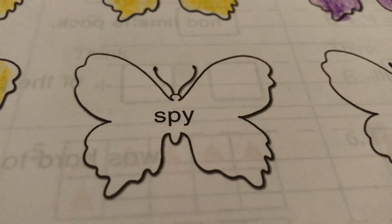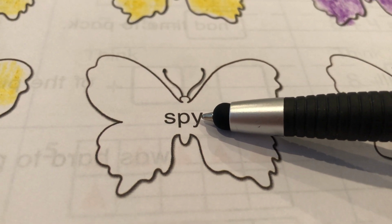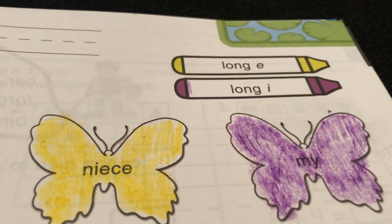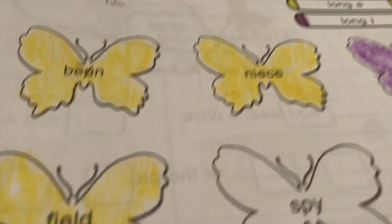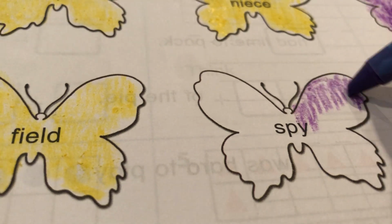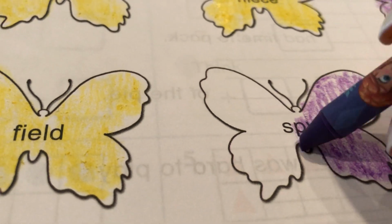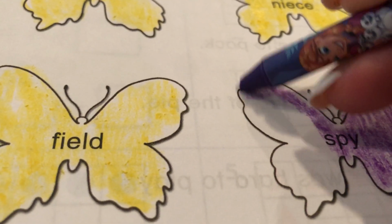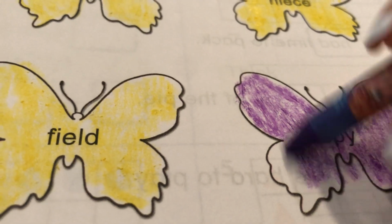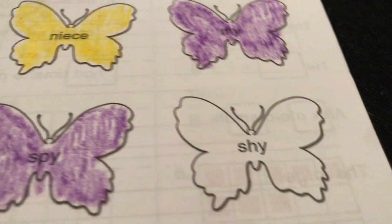Now, this one could be spee, because sometimes Y can say E, or it could be spy. Which one do you think it is? Yeah, this is spy. What color for spy? Yep, long I, so it's going to be purple. Let's say it 3 times while we color. Spy, spy, spy. Push pause if you need to.